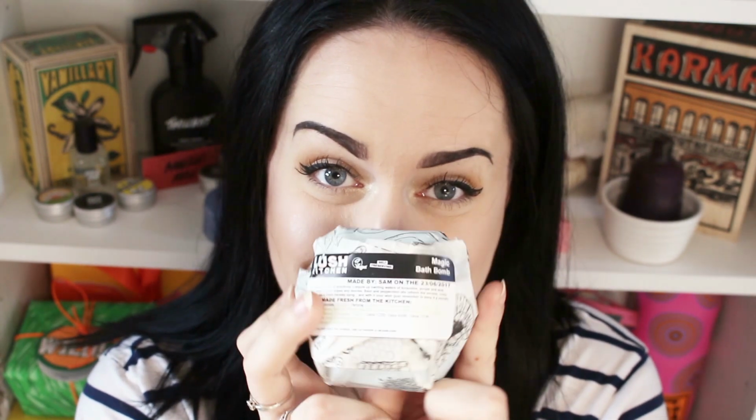Next is another kitchen exclusive. This was made in June and it is Magic Bath Bomb. This is a really, really lovely bath bomb. It's very, very popular. It sold out quite quickly. I picked up a few knowing that I would like to put this in a future giveaway. So yeah, this little guy is going to be in there.